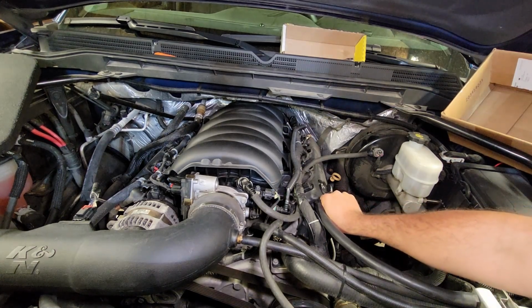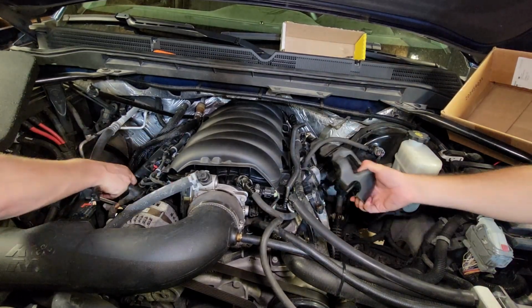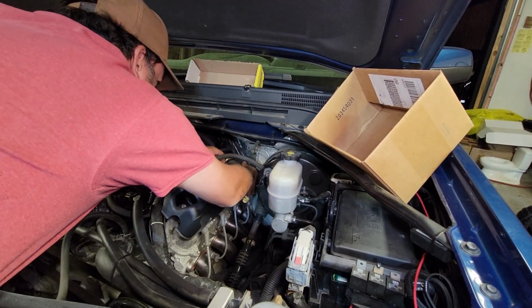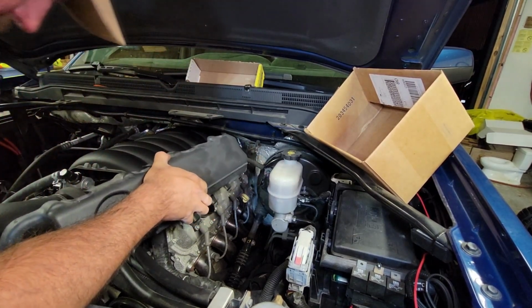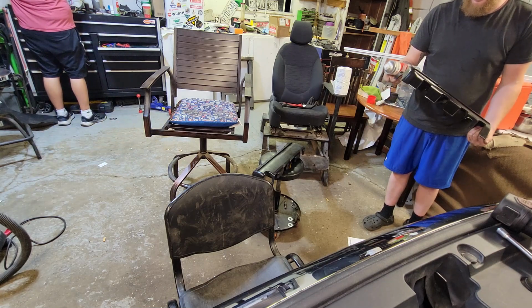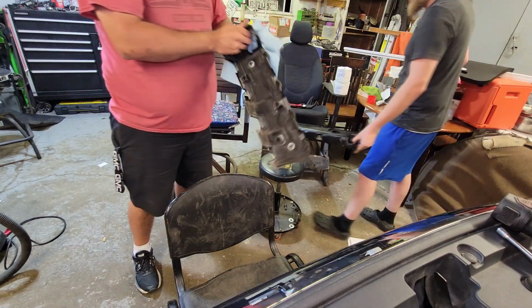Actually, how hard is it to pull these coil covers off? Oh, might be a bit of a... Oh my gosh. There. So you can tell we give a shit about this truck because we're cleaning plastic pieces. Yep. And not spray painting them a bright color. Oh no, that's coming at a later date.